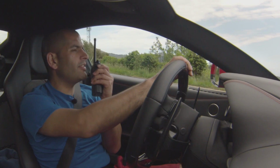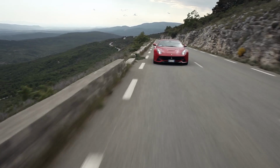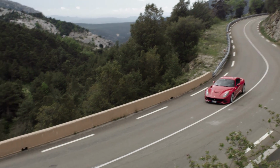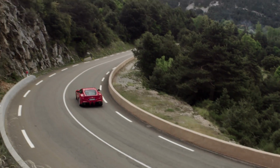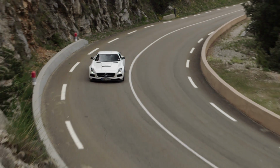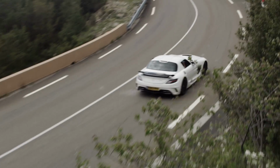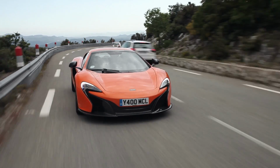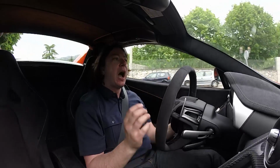Look at the view, look at the view. All right, here we go. I like this car.